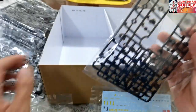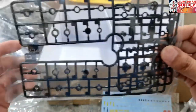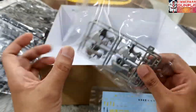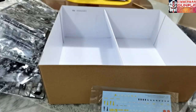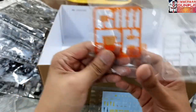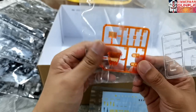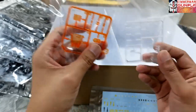and finally we have tons of polycaps. So we have here lots and lots of polycaps. We have silver pieces here for the hoof and the transparent parts and clear orange parts for your canopy and other stuff.